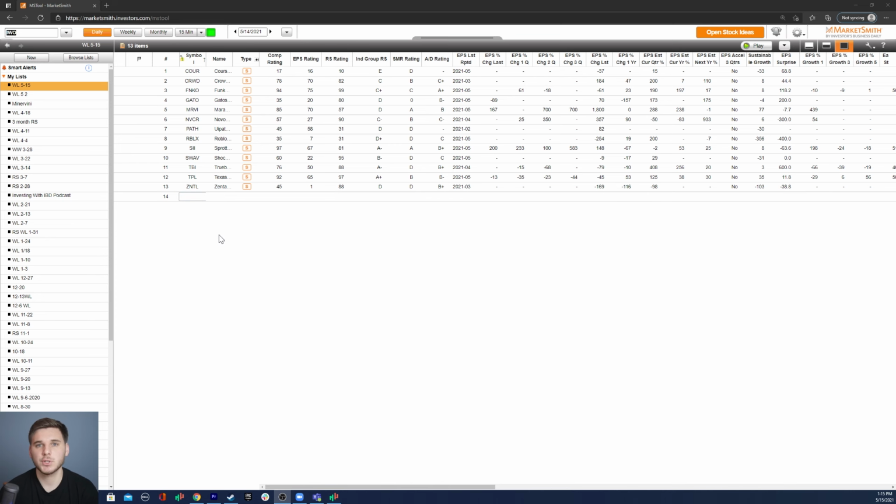And overall, there weren't too many setups this week, which could provide an indication of the overall health of the market. But we'll go through my focus list for this week, the stocks that I'm zeroing in on and watching for setups quite closely. And we'll go through both their fundamentals and technicals in MarketSmith.